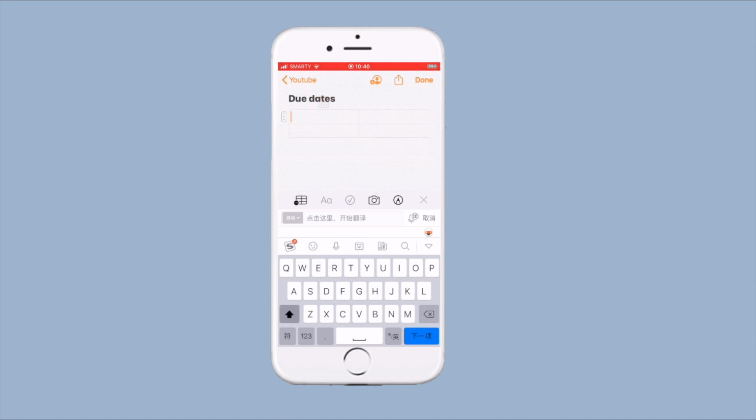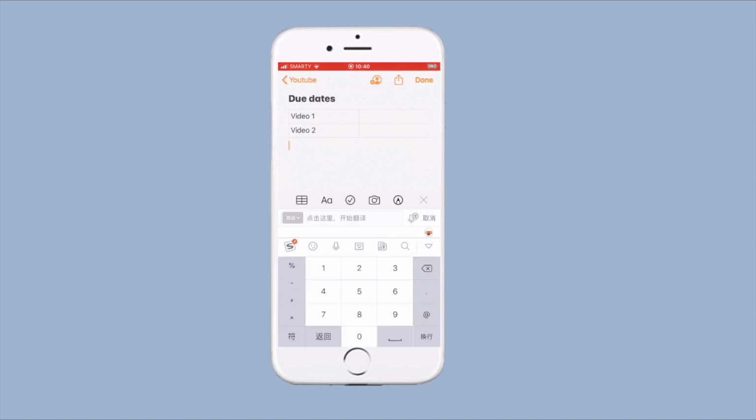You can just write your due dates, you can make tables, and the tables can have different things that you need to do or a timetable that you have. And you can also customize the text, so you can make it bold, you can make it italic, and I find it really easy to use.